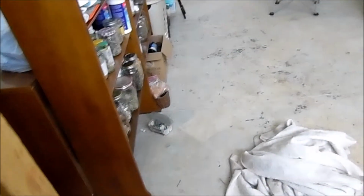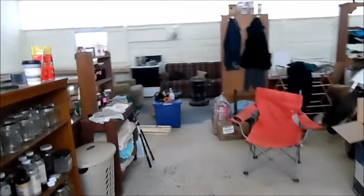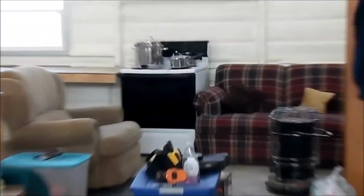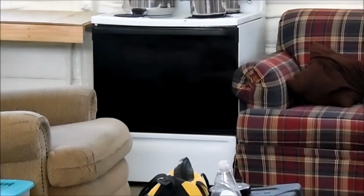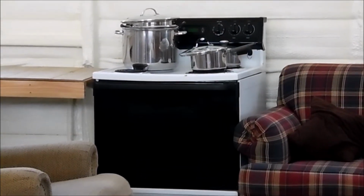Oh, and let's see, we also got the oven for free. My brother was giving it away, and it looks like it's in good shape.